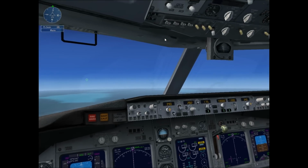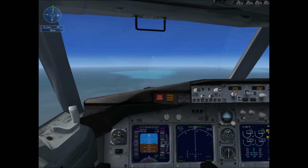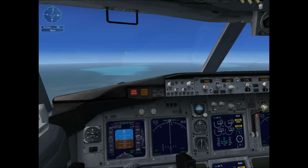I'll call the cabin. Yeah, hi. We're having a little trouble up here. We have a fuel leak which has led to dual engine failures. We're well within gliding distance of Mali, so no need to panic. Yeah, I'll alert the passengers. Thanks.